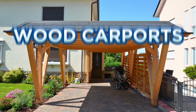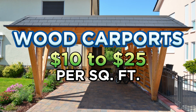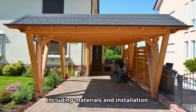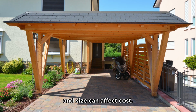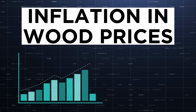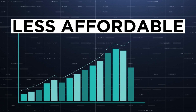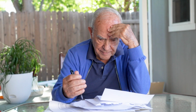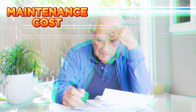Wood carports typically range from $10 to $25 per square foot, including materials and installation. Factors like wood used, design complexity, and size can affect cost. Nevertheless, as of May 2023, inflation in wood prices made it a less affordable option compared to metal or concrete. Plus, you should also consider ongoing maintenance costs when factoring in the overall budget.